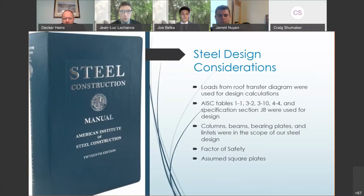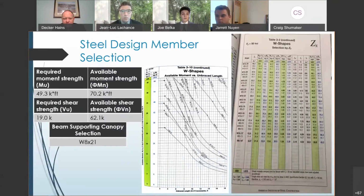We used a factor of safety to account for any error and to have a more conservative design. For our bearing plate, we assumed square plates. The first member design was the beam supporting the canopy. We had to ensure that our available strengths were higher than the required strength. Keeping this in mind, we were able to select a W8x21 for the beam supporting the canopy, and tables 3-10 and 3-2 to the right show our design values and the tables we got them from the steel manual.